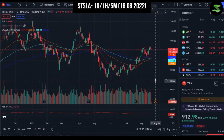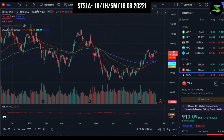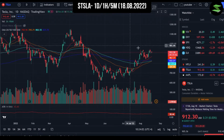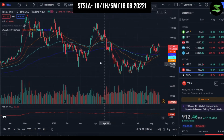So as you can see right here, we have jumped into the tradingview.com chart, and as always we'll first analyze the 1-day chart, then we'll move on to the 1-hour chart, and finally to end it off we'll get into the 5-minute charts. But first, one thing that I want to show you in the 1-day chart is, first I'll help you mark a few important levels.